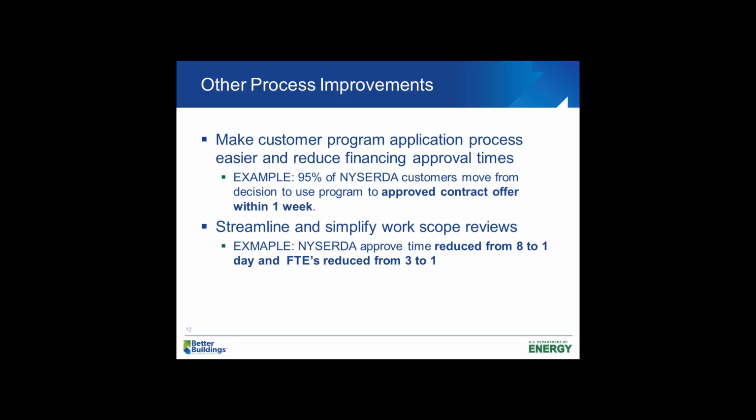And just by making those changes, they were able to improve their process for their customers coming to their website and being able to move from a decision to participate in the program to actually getting an approved contract offer within 1 week. So for 95% of their customers, that was a reasonably short amount of time, and much improved over what was previous.